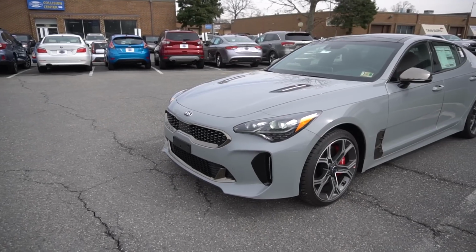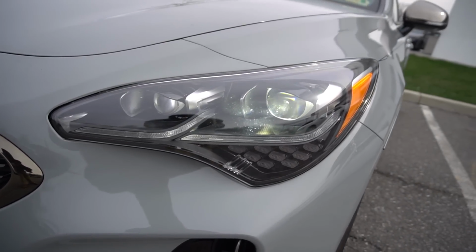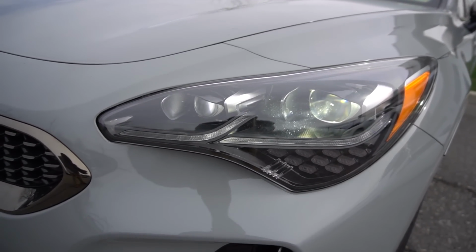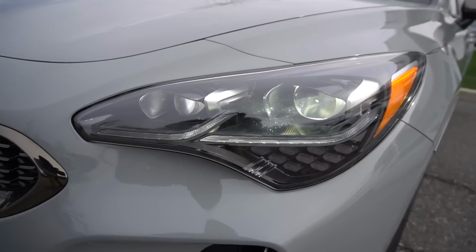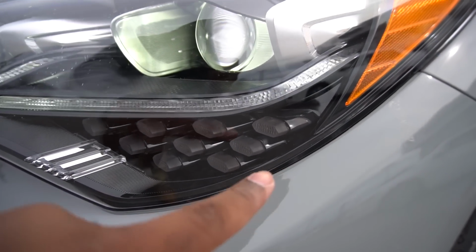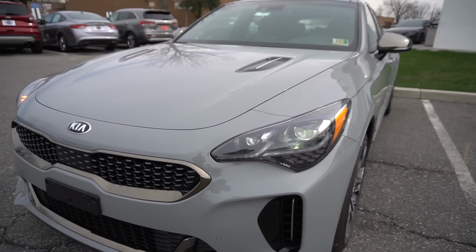But anyways, looking at the headlights, you have full LED headlights. They look really nice, especially with the LED daytime running light and LED low beams and high beams and turn signals. I really like the 3D effect, if you can see that, of just everything. It really looks nice. Kia's done a really good job with this car.